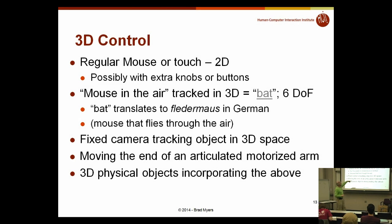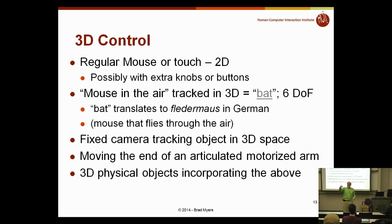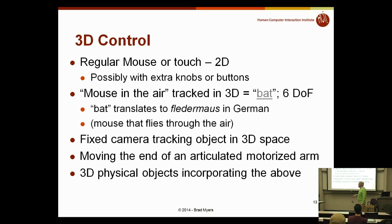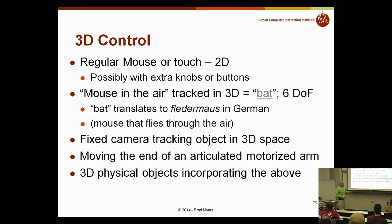The next one is the idea of taking the mouse up and being able to move it around in 3 space, right? I remembered that that had been called a bat, but you can't really search for that on the web. So luckily, I did a bunch of searches for a 3D bat, and I came up with all these bats. But eventually, I actually found the article that mentioned that first time, so that's what the link goes to. So a bat, of course, is a mouse that flies through the air.